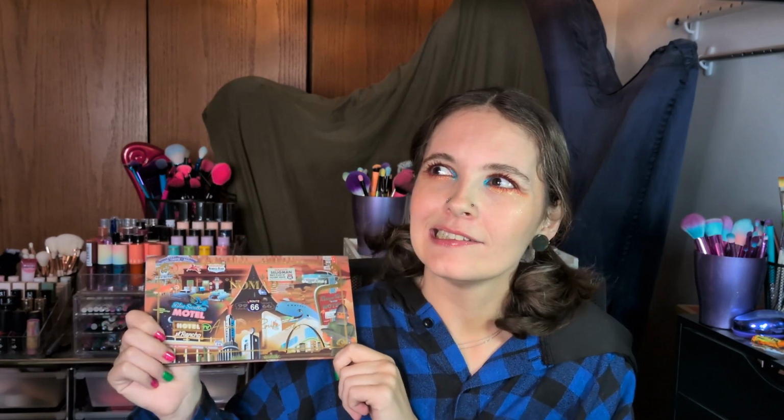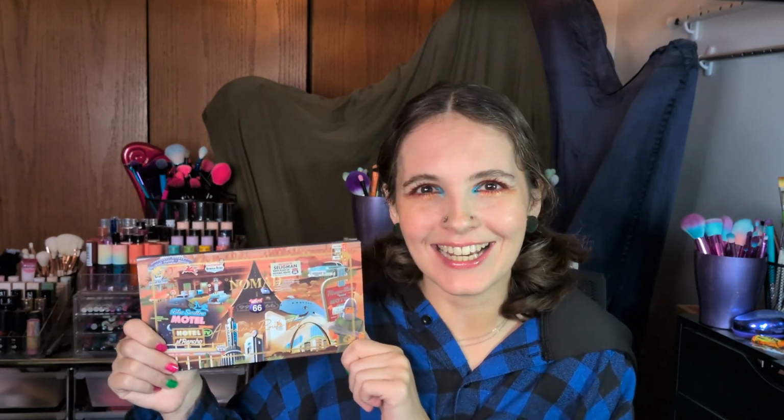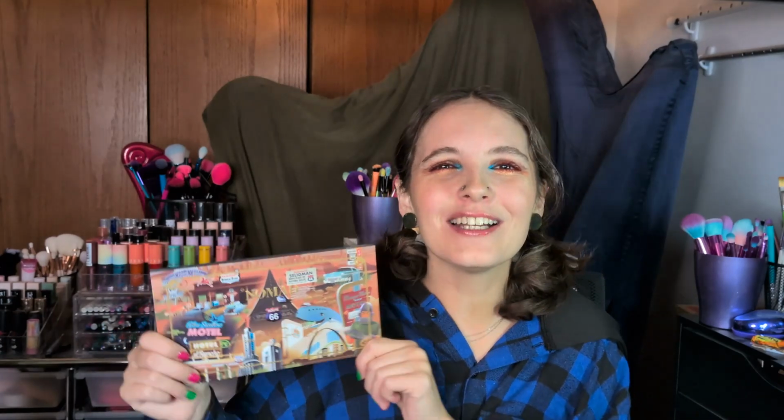So there you have it. That is the Route 66 palette from Nomad Cosmetics. It's currently available on their website. I forget how much money it is, but you can go on there and check it out for yourself.